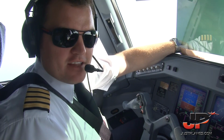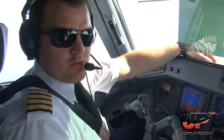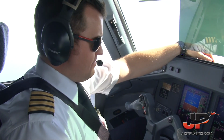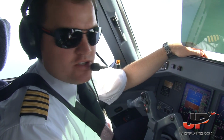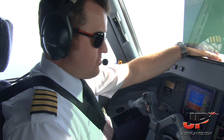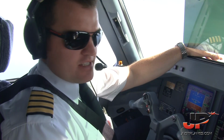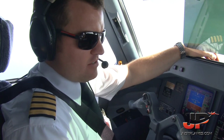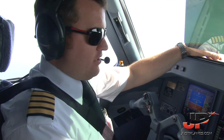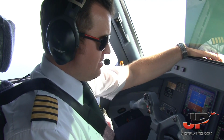Welcome aboard Flight 304. We've just departed Toronto for Washington, D.C. And again, out of Toronto, we did the Lester 7 departure, which is pretty straightforward. It's heading 237 till we're 1.6 DME off the Toronto VOR, then a slight left turn to heading 235, and we climbed and maintained 5,000.